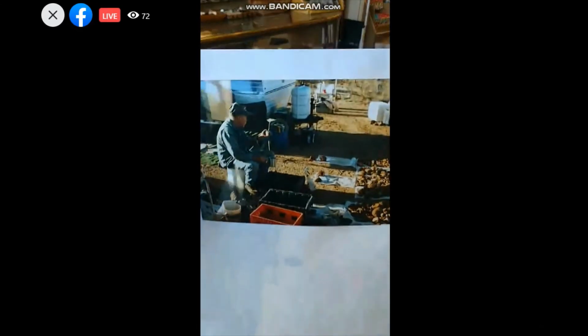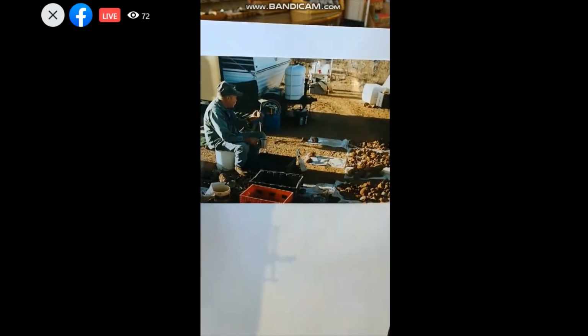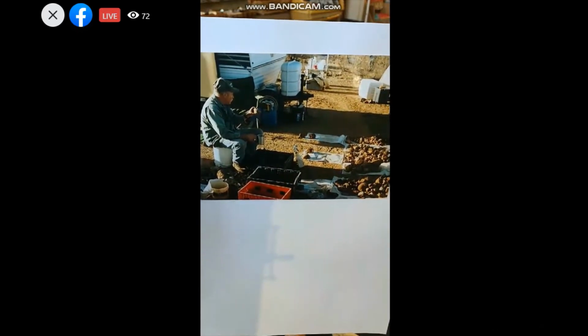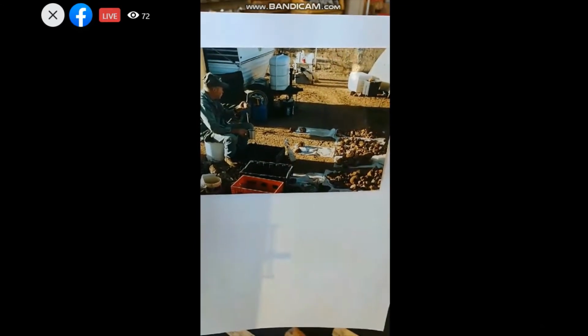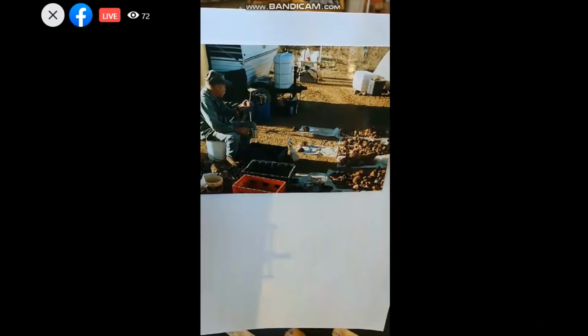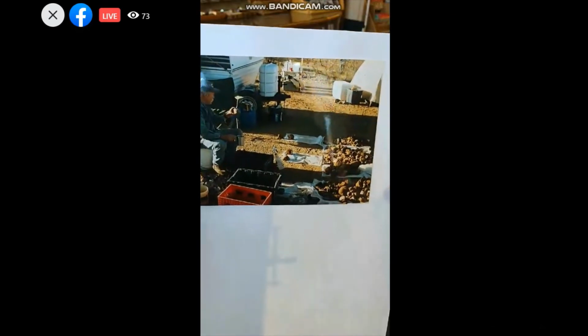This is a picture during the operation, and because the rock had to be split, you can see they were working on making 4 piles. So after every day, the agate would be graded and put into the 4 piles to make them as even as possible.